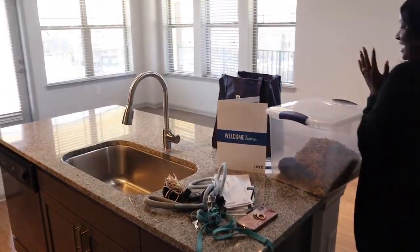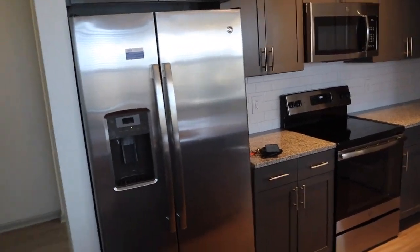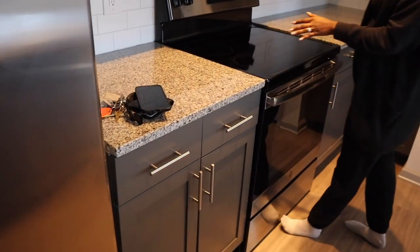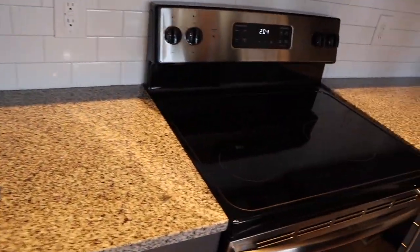I also like that it comes with the ceiling fans as well, because she's always complaining that she's hot. Yep. And then you come around this way, and this is my beautiful kitchen. I have my granite countertop as well with the gray cabinets, and I have my stainless steel appliances and the glass top stove. Of course, I have my microwave, which is regular standard microwave, which is really cute.